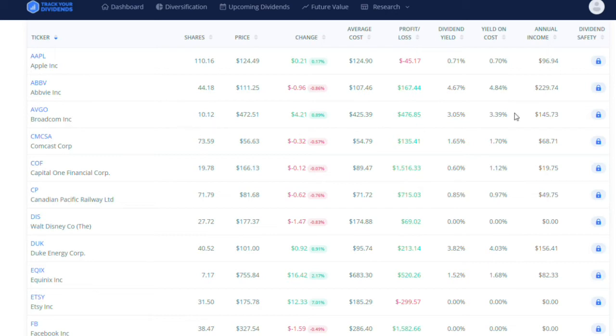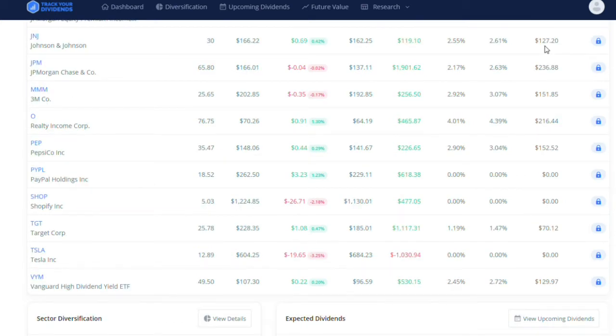So for the amount of stocks I own, this is a really good dividend income. And Broadcom is a really great, solid company. Really nice growth in the past 2 years, and I think the company is really doing well financially as well. The next biggest dividend payer in this portfolio is VYM, which is an ETF, Vanguard High Dividend Yield ETF. I own about 50 stocks of that, and it gives me about $130 every year.